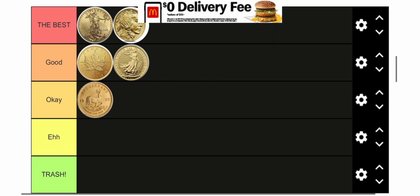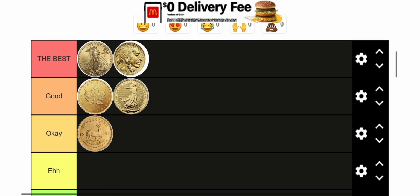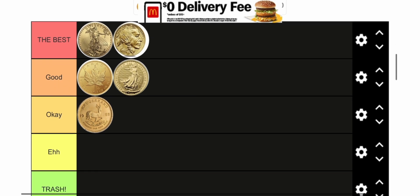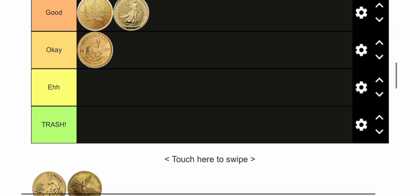And we have the South African Krugerrand. It's the oldest gold bullion coin, introduced in 1967. So they have a really good backing. But by design, they're kind of plain. But the Krugerrand definitely has its spot in our community.